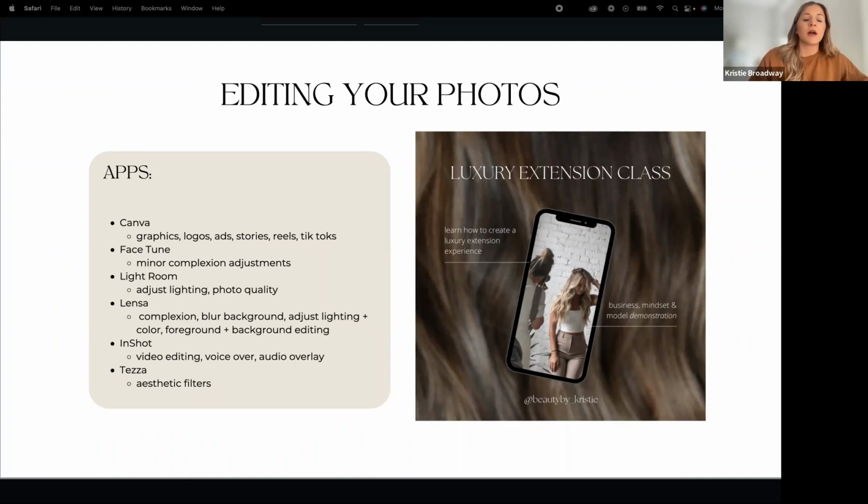And then another app that I use is Lightroom. This is Photoshop Lightroom, and I use this usually to adjust lighting or photo quality. So if I take a photo with my camera, and let's just say my settings were off a little bit because I was just in the moment and didn't really pay much attention to it, I'll pull up Lightroom and I can adjust the contrast or exposure or anything like that, and sharpen the image within Lightroom.